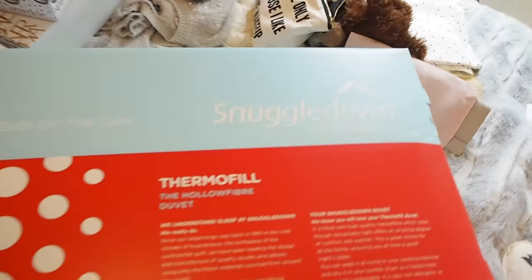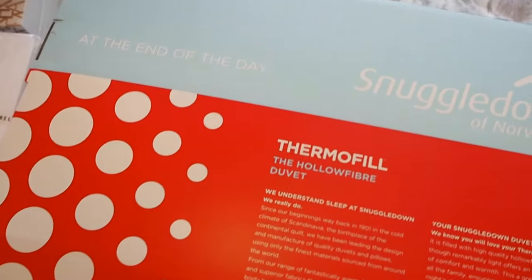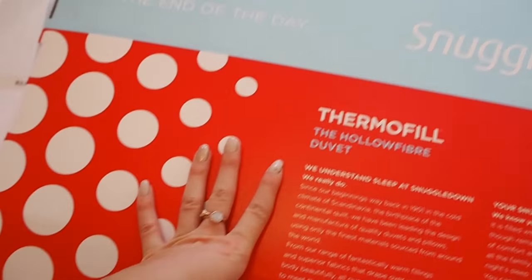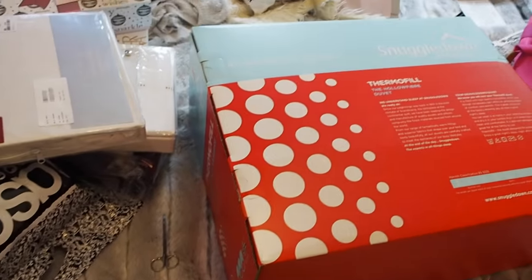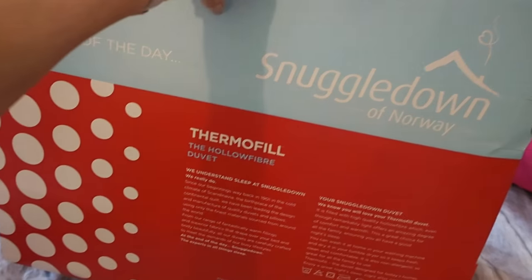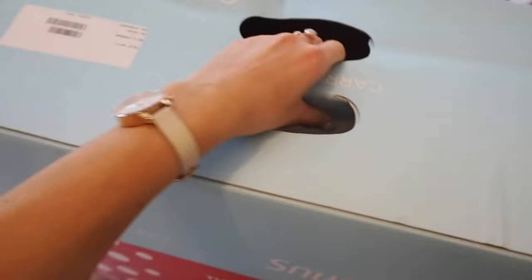Then we got a Snuggledown of Norway. That sounds rather fancy. Thermofill duvet. So these are these really fancy ones that don't make you too hot and don't make you too cold. They're basically like temperature regulating. And again, that's for this bedroom here because the bedding, I think I must have got it when I was a student or something, because it's so naff and just embarrassing for anybody that stays here. This, again, was more than half price. I would never be able to afford such a fancy duvet for my spare room. But TKMAXX had a really good offer, so got the duvet.